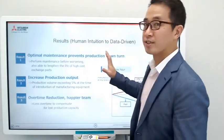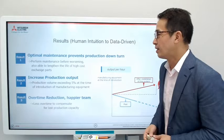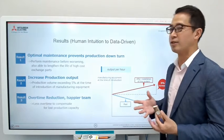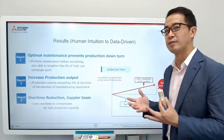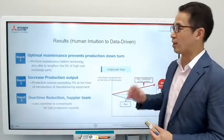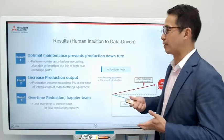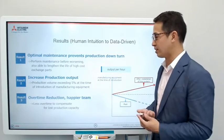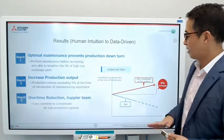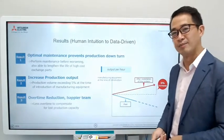The second benefit, and this was the big benefit, was that the optimal maintenance prevented production downturn. So now they can perform maintenance before the values get bad. And not only do they know the right time to do that, they know the right place to do it, because they're monitoring all the 40 cylinders that are working around. As an extra bonus, they were also able to lengthen the life of the high-cost exchange parts, spare parts. So that was an extra cost reduction. And I heard that they easily achieved the return on investment that they set out to do. In addition, they're meeting their production goals, so no overtime, and they have a happier team working in the factory.